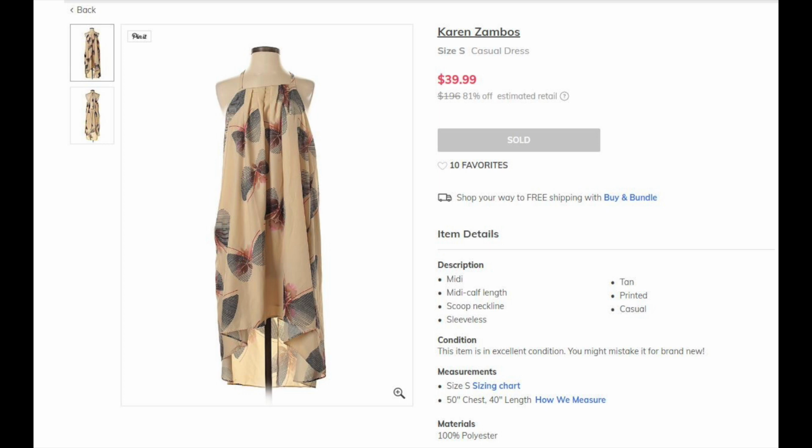Everything else I've sold has made considerably less. Second highest paid item I sold from there was a Karen Zambos dress that I had actually purchased from Runway. They sold it for $39.99 and I got about 25% of that, which was $9.25.